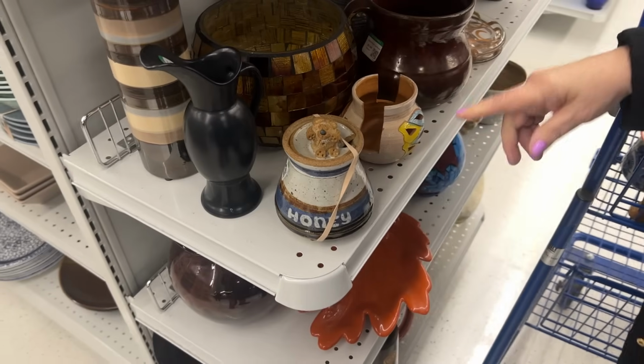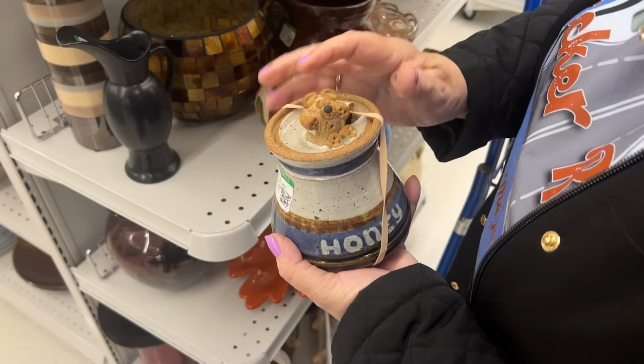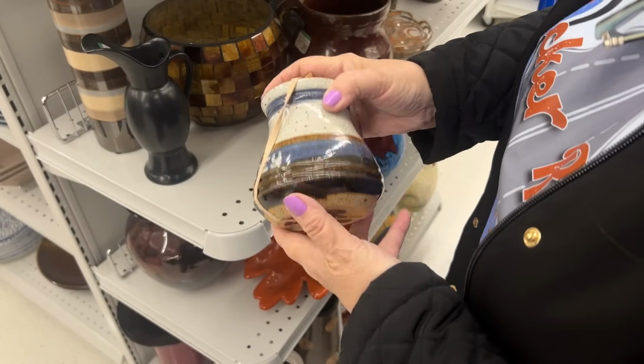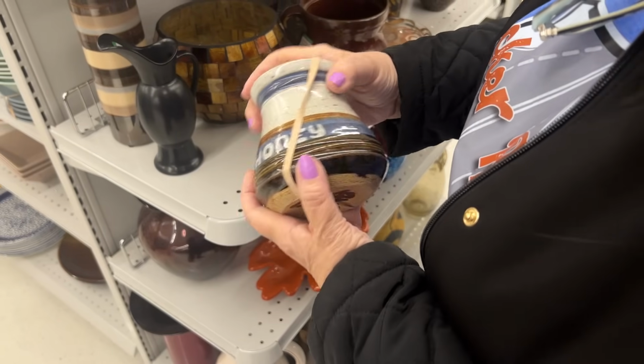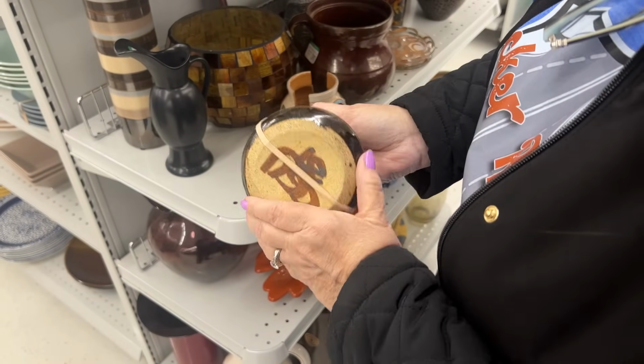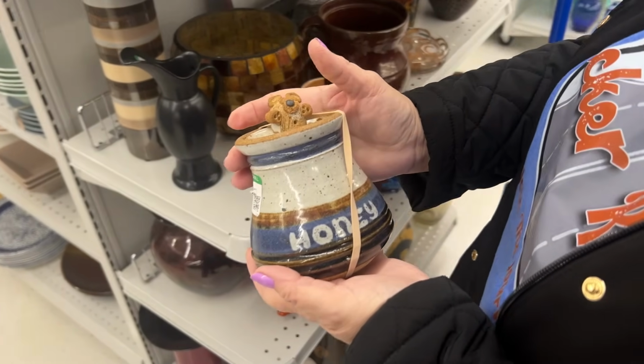As we turned the corner, I saw this adorable little piece. It's a little honey pot. It's got a little bear. You've got a place to put your spoon in it. Looks like it would take a full-size teaspoon. They do want $7 for it, but it is artist signed, and it's just cute as a button. Nice. I like the colors. Let's pick this up. Yeah, I like that a lot.